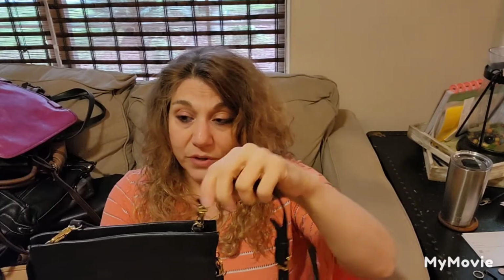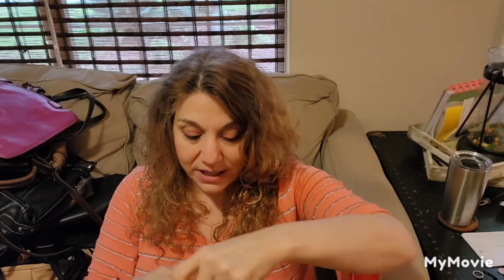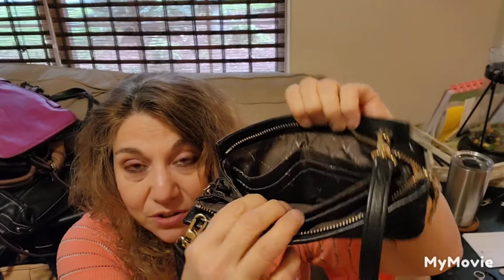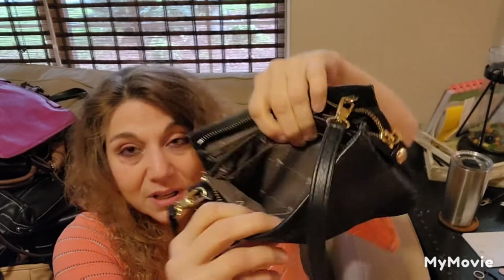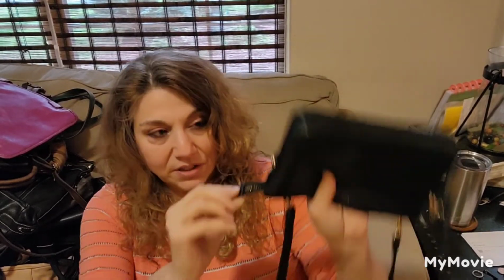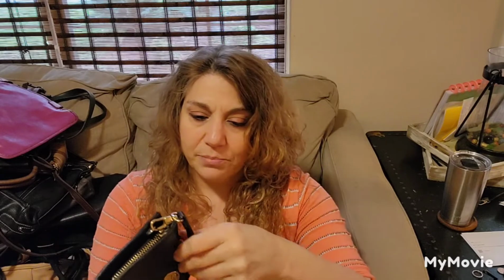Okay, here's a little leather bag, and it's a Vince Camuto. It's a crossover with a removable strap, or wristlet. Let's open it up and see how it is. Oh, I like this. It has a place for your credit cards. Here's a compartment, there's another compartment, and another. At first glance, the lining seems pretty good. Oh, it has a snap to hold the zipper. That's pretty cool, I never saw that before.